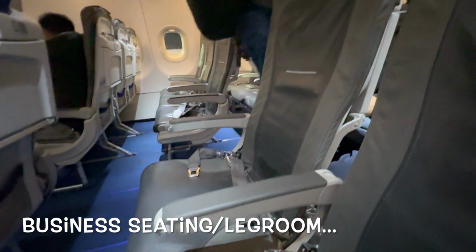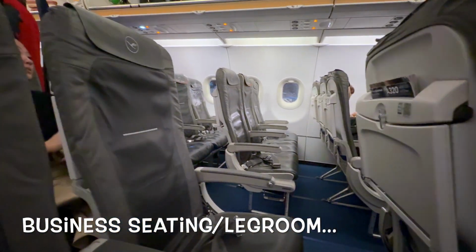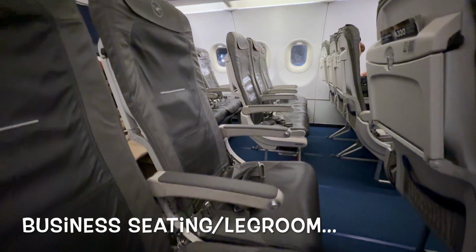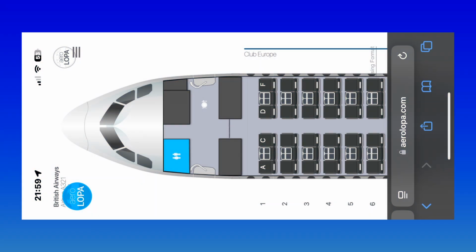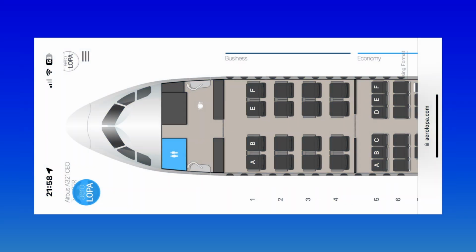This is Lufthansa. Here we are in economy. And they don't even bother to put a tray in the middle seat, but you do get the middle seat free. So what should we expect? Let's go to the gurus at Aerolopa. Here we have a British Airways rather typical looking A321. Those middle seats are disguised on this map with the tray table, but it is a 3-3 layout. This layout can also be dynamically changed and made longer or shorter as needed.